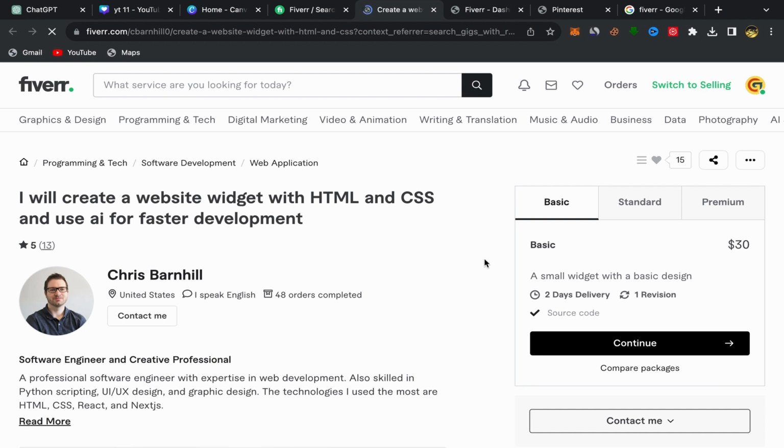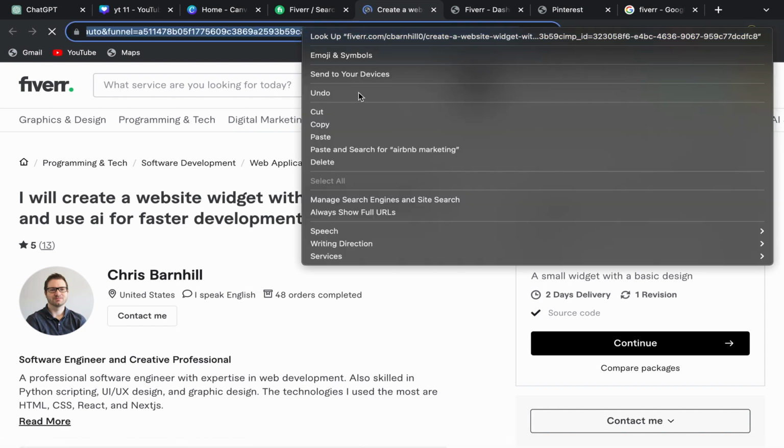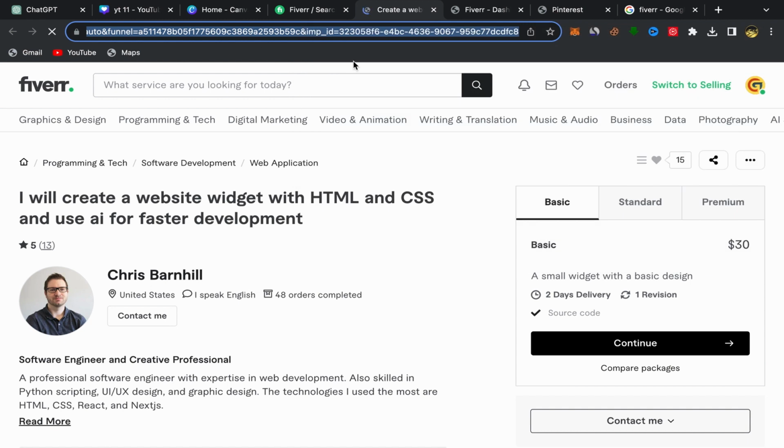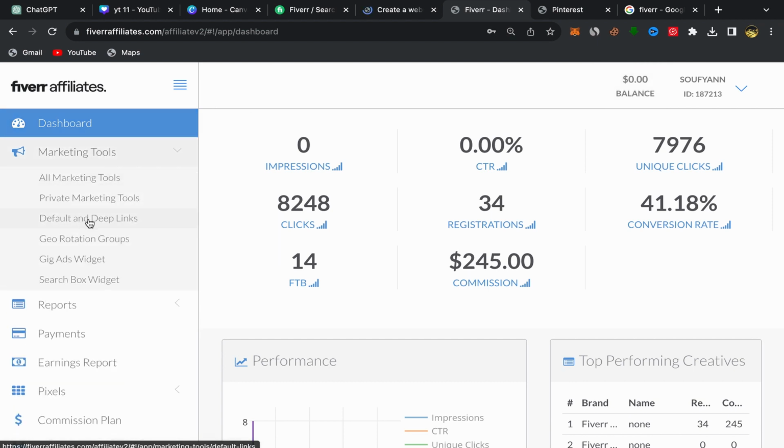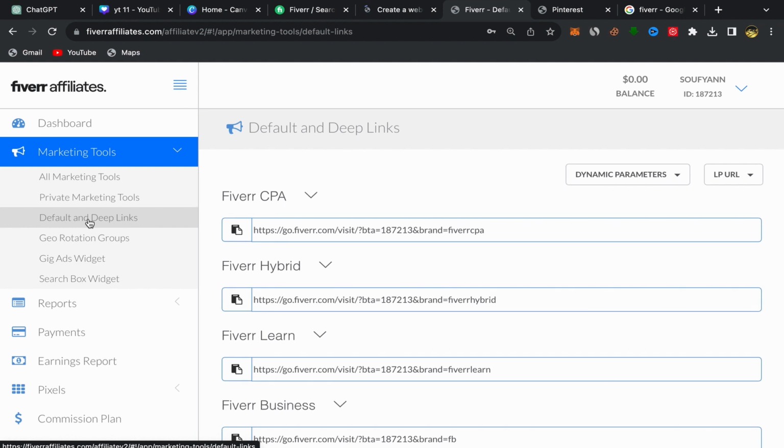So just click on his service, and you will be directly on his Fiverr profile page. What you need to do is copy his profile link. Okay, so copy his profile link and go back to your Fiverr affiliate account. Click on marketing tools and click on default and deep links.